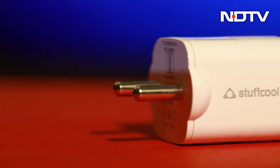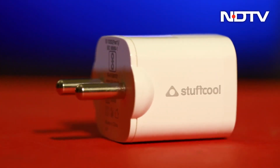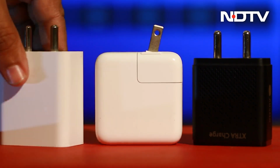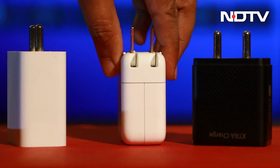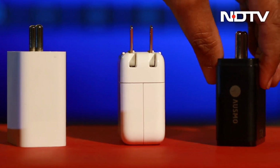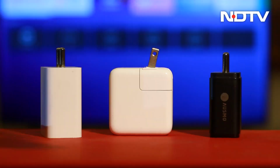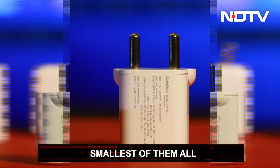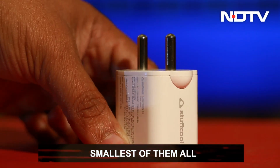Just to put into perspective how small this charger is, let's put the size into perspective. This is a 33-watt charger from Xiaomi. This is the 30-watt USB-C charger from Apple for the MacBook Air. This is another 18-watt fast charger, and this is 33-watt Neutron Charger from Stuffcool. That is why GaN chargers are interesting.